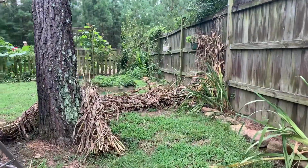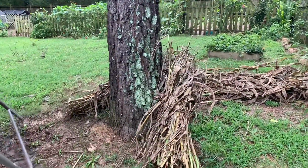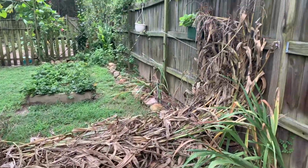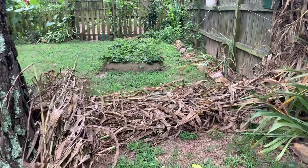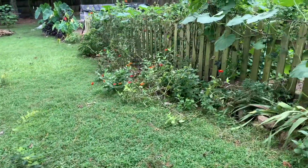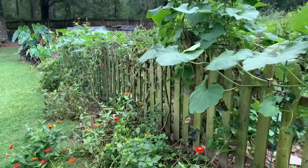There's my corn shocks. I had them propped up against the pine tree, but you see they've all blown over, and they're very heavy laden, so I'm not going to try to pick them up today. You can see that corn was tall. It was like 15, 16 foot tall. Yikes. My flowers are all beat down too. It's about time to clean everything out though.